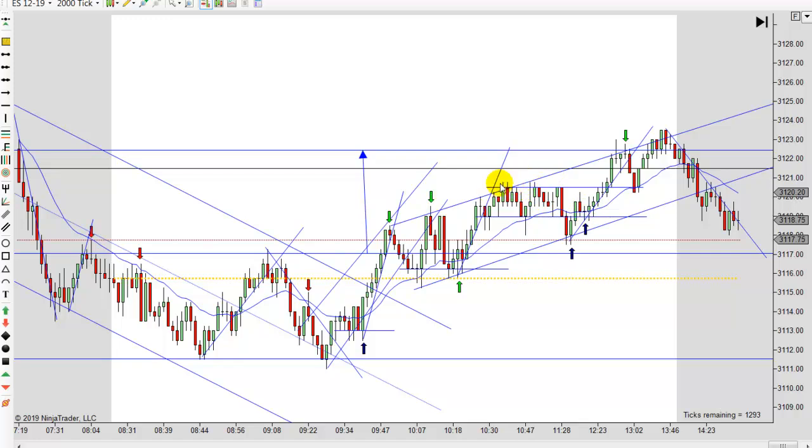We just came off the high. There's just not enough room even to the high of a possible range, but there's not enough room to the high of that trend channel line either. And you can see you would have just got trapped in there. Then you get a little failed break lower, nice bullish bar.